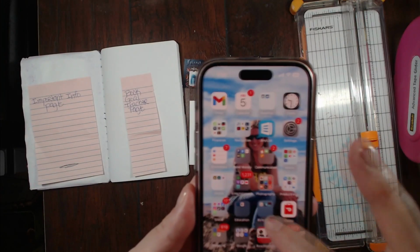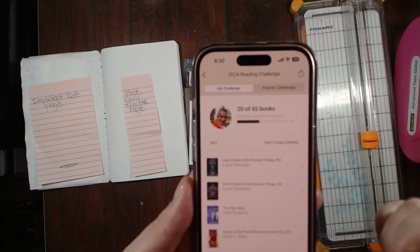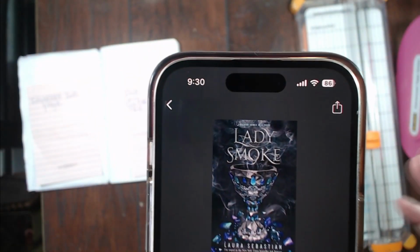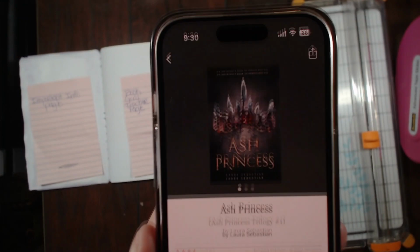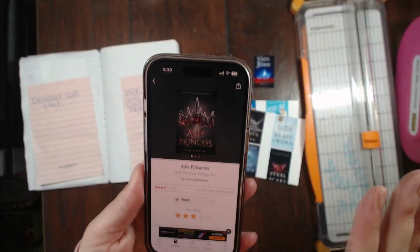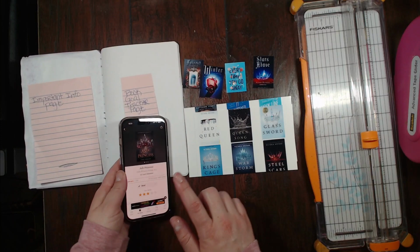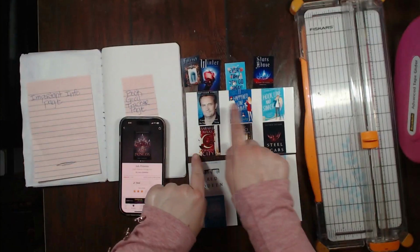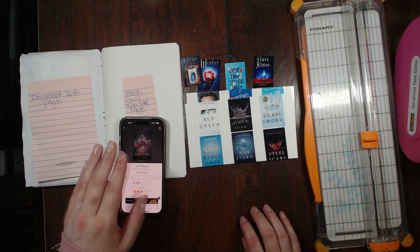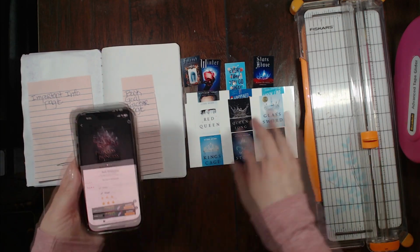So Goodreads is what keeps track of all the books that I read. The second book in this series is called Lady Smoke, and the first book is called Ash Princess, and it's a really good trilogy. I really like it. It's by Laura Sebastian, but I didn't print these ones off for the current series that I'm reading, because I'm only printing 6 books at a time, so I didn't need to print off these 3 until I read 3 more books after that. So that is where I'm at.